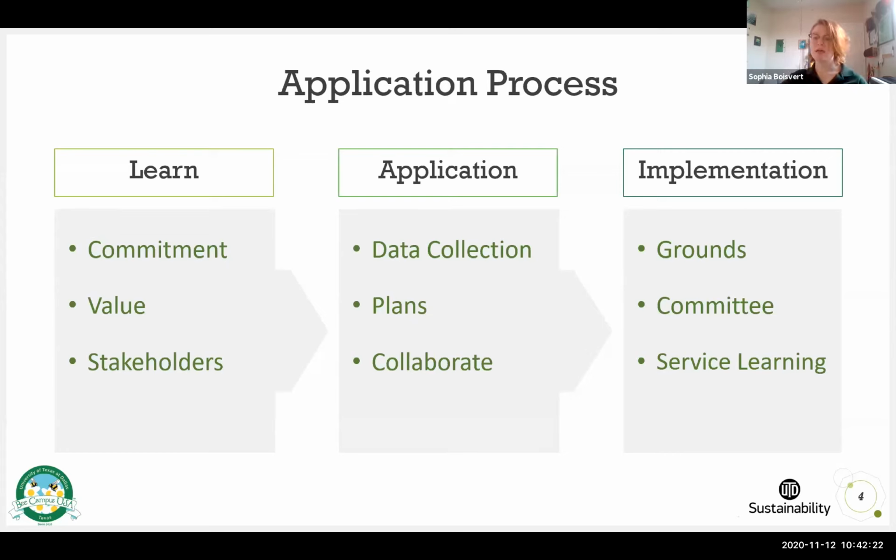Looking at the implementation, grounds has always been so helpful. We have so many people that are very keen on Bee Campus USA, and their support and expertise is invaluable in our application. I'm going to go into more detail about our committee and how we implement that, but having a collaborative committee is so important.